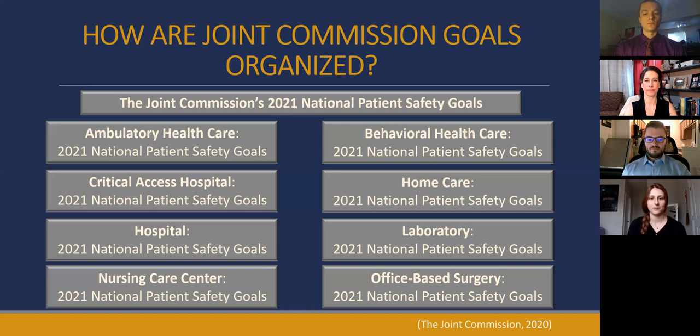This is extremely beneficial for healthcare providers because it makes it easy for us to find patient safety goals that are relevant to our specific work environments. As I said, we're not going to go into much detail about all these different categories as it's pretty exhaustive, but we just wanted to give a brief overview of what each of these offers.